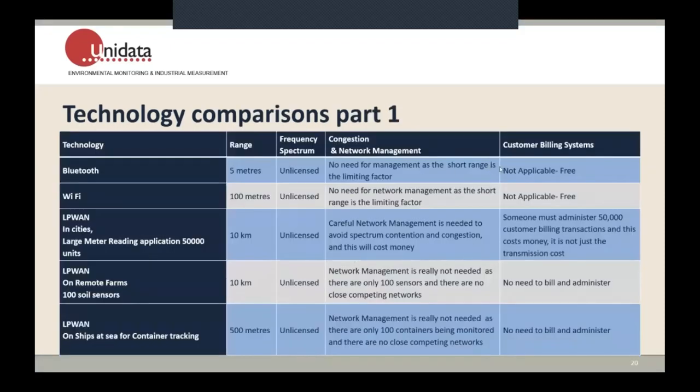This slide's pretty important. It actually talks about the different technologies and some aspects of them. If you remember, we've got Bluetooth, but that's a very short range technology, and that's good for a smartphone to a speaker or maybe a thing for about 5 meters or something like that. We then have Wi-Fi, which is good for up to 100 meters. Note these are all unlicensed. We then have LPWAN. It's that LoRa thing you might have heard about. And they say that's good for 10 kilometers. Well, maybe, certainly 2 or 3 kilometers.